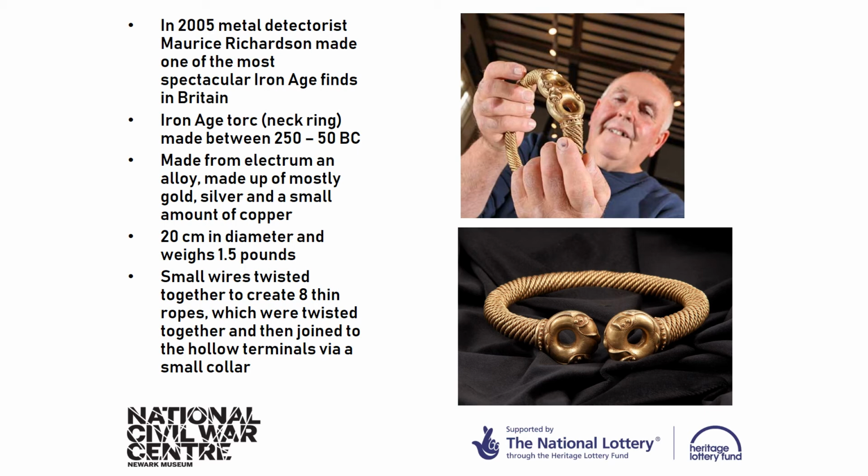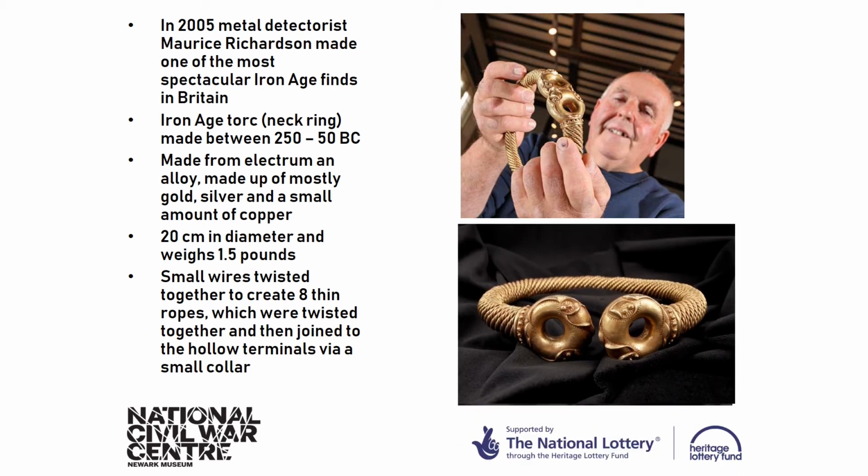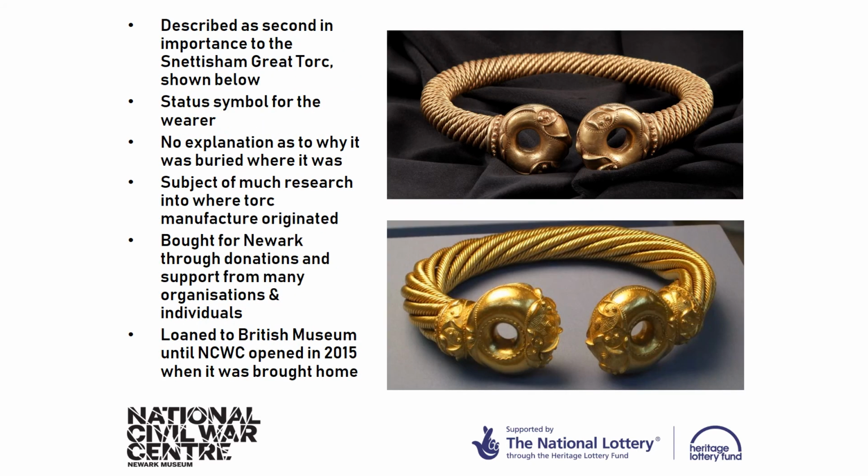Smaller gold wires were twisted together to create 8 thin ropes, which were then twisted together. The terminals are ring-shaped and decorated with La Tène-style floral and pointwork designs. X-rays have shown that the terminals are hollow, with the wires joined to them by a small collar. Similar torques have been found elsewhere in the country, but with a large concentration in the Iceni territory of modern Norfolk. It has been described as second in importance only to the Snettisham Great Torc on display at the British Museum.